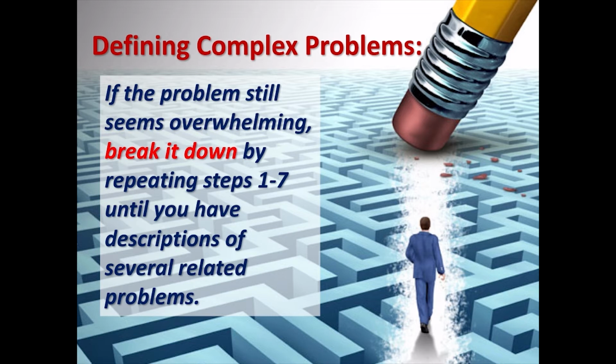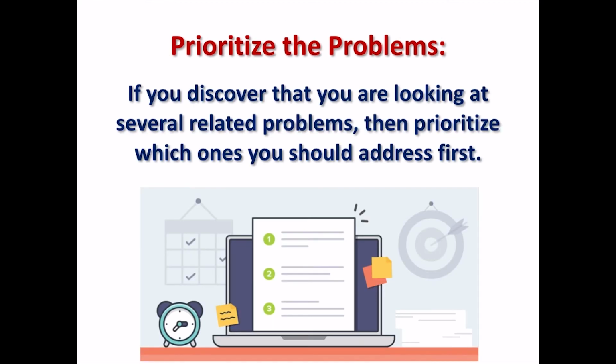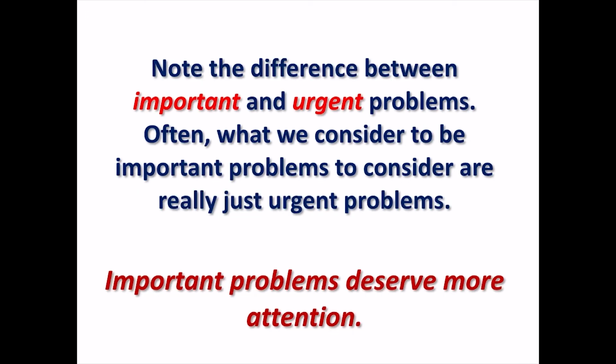have descriptions of several related problems. Verify your understanding of the problems. It helps a great deal to verify your problem analysis by conferring with a peer or someone else. Prioritize the problems. If you discover that you're looking at several related problems, then prioritize which ones you should address first. Note the difference between important and urgent problems. Often what we consider to be important problems to consider are really just urgent problems. Important problems deserve more attention.